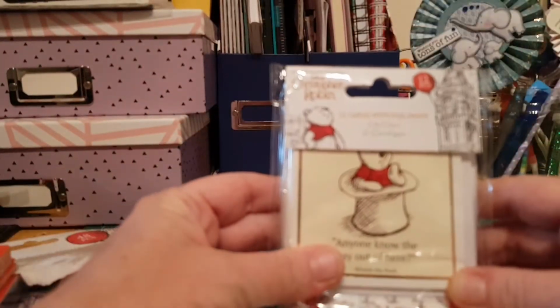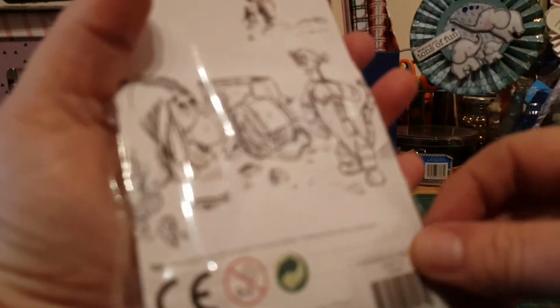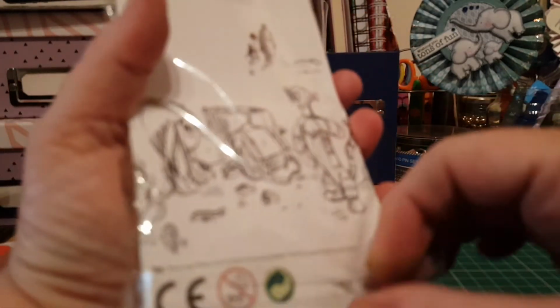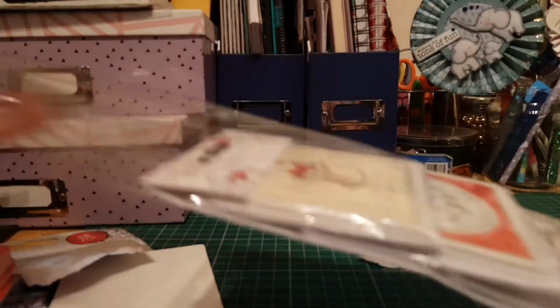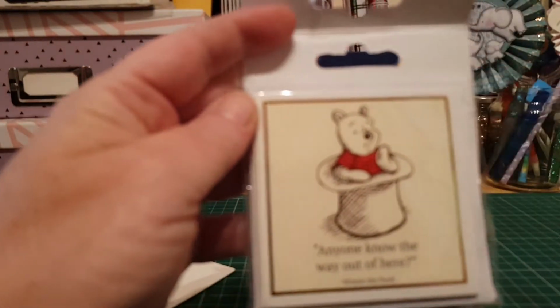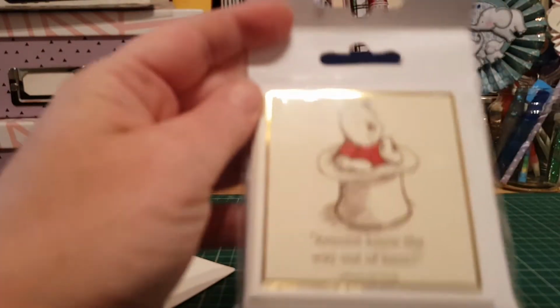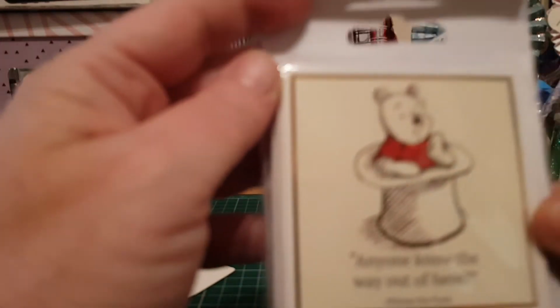Let me focus. Let's see what these are like. These are 7.5 by 7.5 with 12 envelopes. I'm sure you've seen them all anyway. I'm just waiting for this camera to focus. I'm so sorry. You'll have to bear with me with it being my first time.